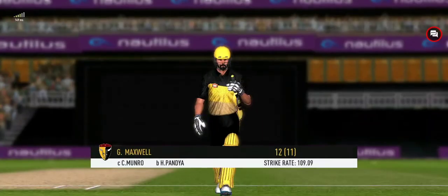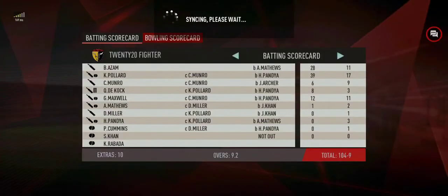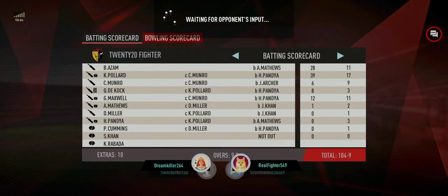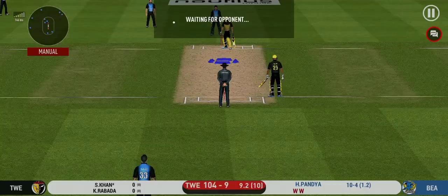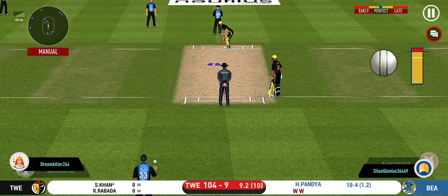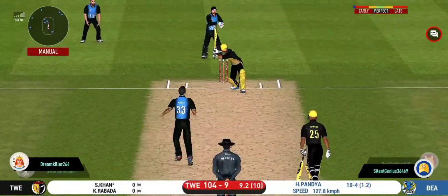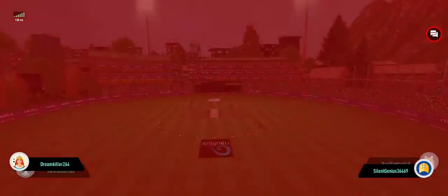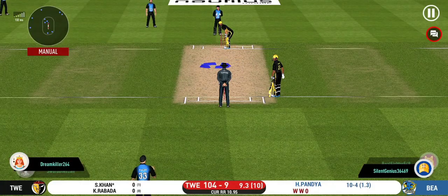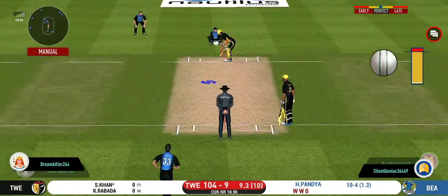Got the elevation right, but he couldn't time it too well. That is a good catch in the end. The bowler is bowling from his favorite end. Plays and misses. He had no option but to go for it at this stage of the match.